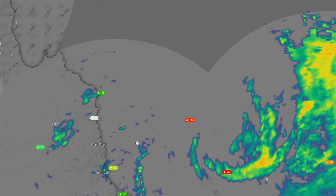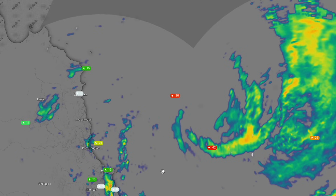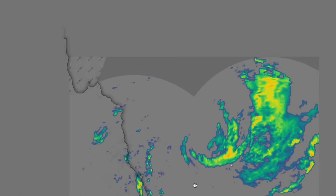So at the back end of the cyclone, if you do find yourself in a southern area of calm tomorrow afternoon, you're probably in the eye of the system, especially if you live between Cooktown and Wujal Wujal or down to Port Douglas, inclusive of those locations. You could definitely be in the eye of the cyclone, so make sure you are staying safe and don't venture out until the official all clear has been given.